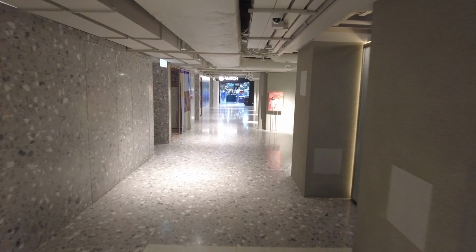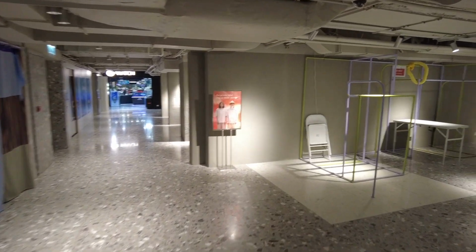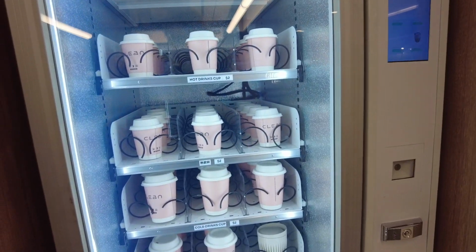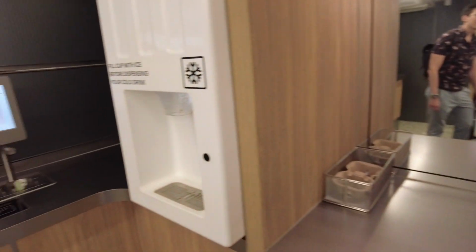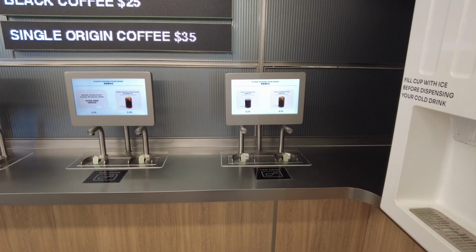Our next destination was located a half an hour walk away. It's Ladies Market, but we decided to stop halfway for a coffee in this shopping mall that was still being built. And this coffee shop was unique because you need to do everything by yourself. There is no barista.